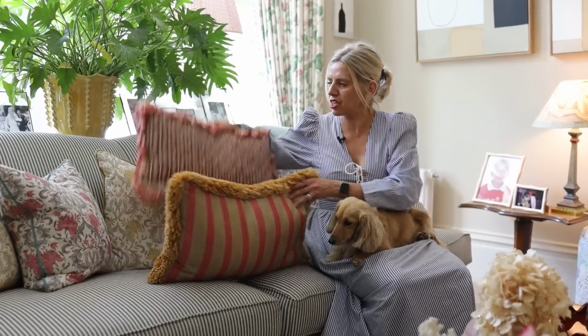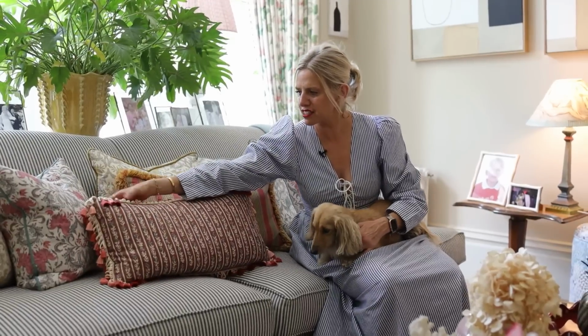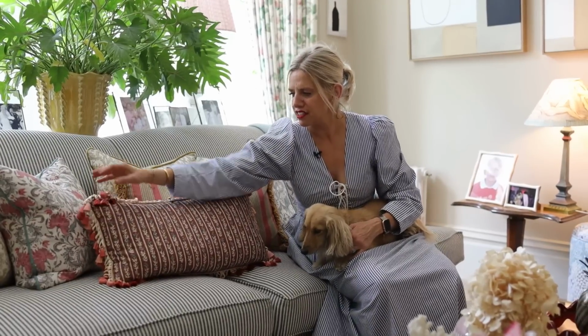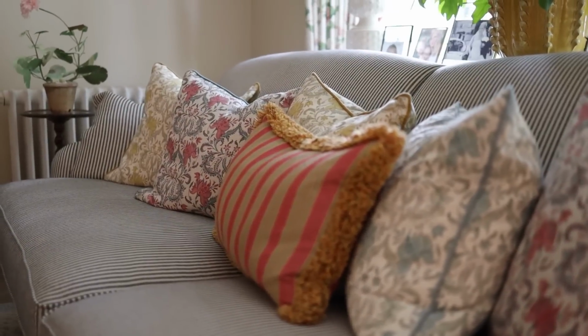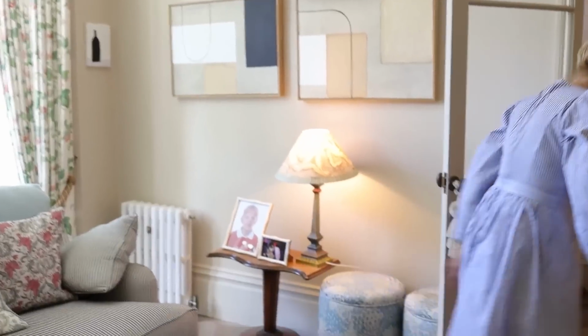And actually this cushion is a stripe with a floral, and yeah, I just love these tassels, which again you'll see throughout the house. So let's go into the snug, which is through here. Come with me.